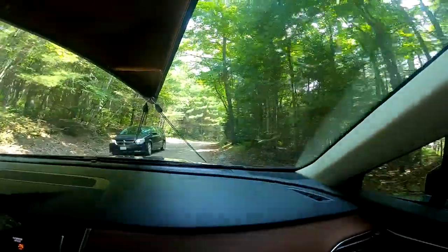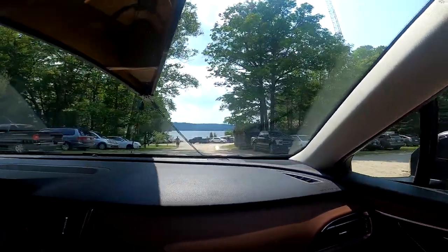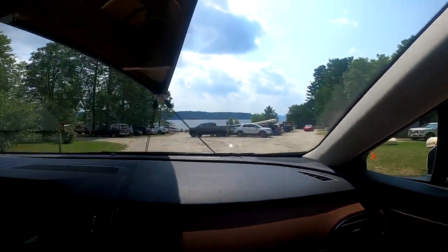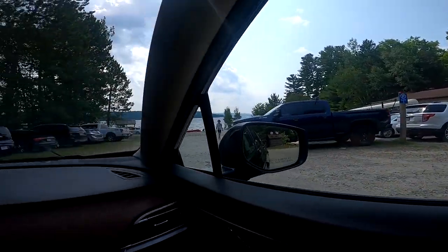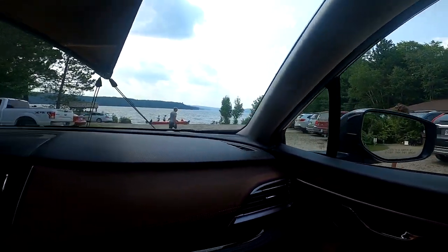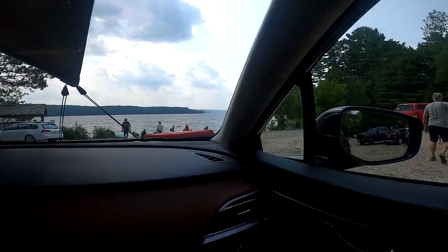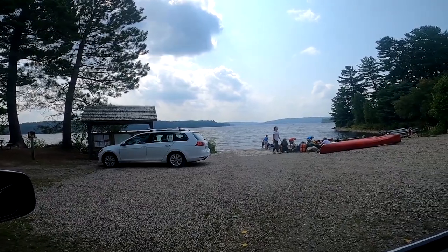That's the office there, so we can check in. What we're going to do is park for now and get checked in. This is where we're going to load up. So we can just park here for now and get all settled. We're here.